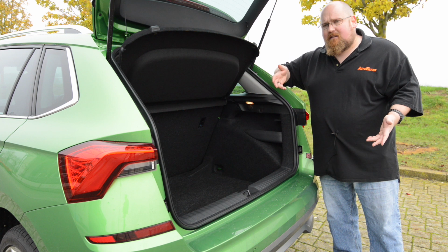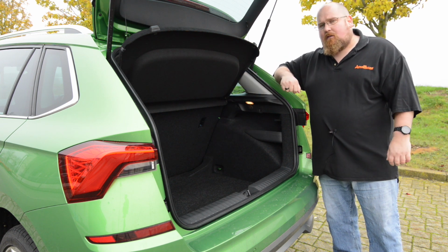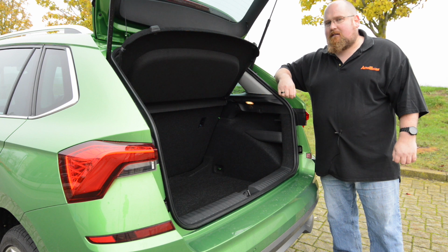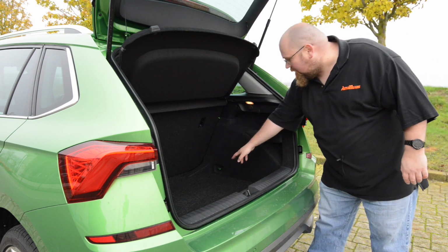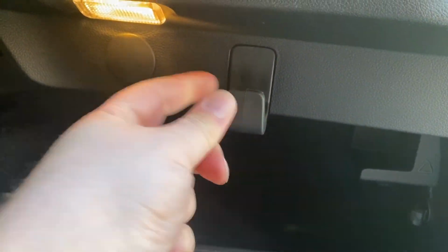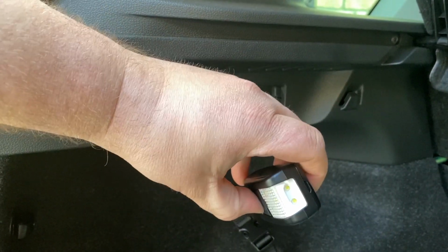And it lacks the versatility of something like a Volkswagen T-Cross, where you can actually slide the rear seats forward to increase boot capacity. Granted, you do sacrifice rear legroom, but more than likely you won't have rear passengers sat in there to make use of that extra boot space. But the Kamiq is not devoid of features. We have got some tethering hooks there to secure items down on the ground. We've got some shopping hooks which actually feel pretty sturdy. We've got a 12-volt socket as well, and of course with this being a Skoda, you can remove the boot light, and it also doubles up as a torch.